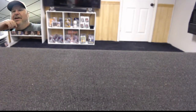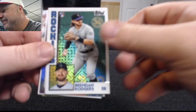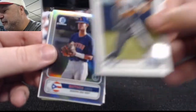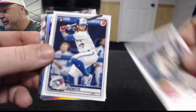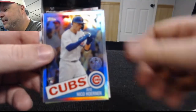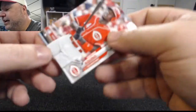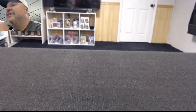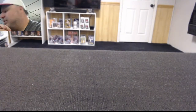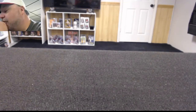Not gonna lie. Fun rip. I mean, I love it. We'll go over some of the highlights. Chris Paddack, Brendan Rodgers rookie, Bobby Witt, first card, can't sneeze at that. Matthew Lugo, spanning the globe, Kyle Lewis rookie, Bo Bichette rookie, Nico Hoerner rookie, A.J. Puk, Alex Bregman, and Aristides Aquino. I mean, so I didn't get skunked, you know, no short prints, no real numbered cards or anything like that, no hits, which not really expecting that.